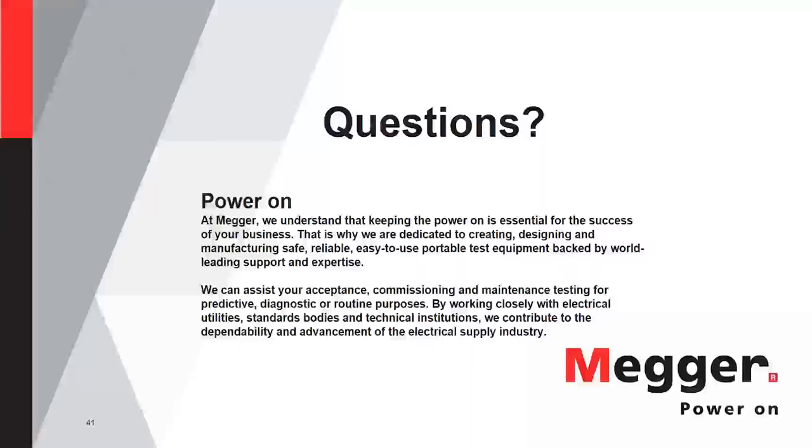Next question: does load bank testing reduce the life of a battery? Some call it destructive in the sense that weaker cells might fail in this test. Please comment. I'll answer this. This is a common question we get, and technically, yes, you are putting a load on it, you are pulling it down, so it is somewhat destructive to the battery. But these batteries generally have a lot of cycles in them, 1,000 cycles or so. I don't know the exact number.